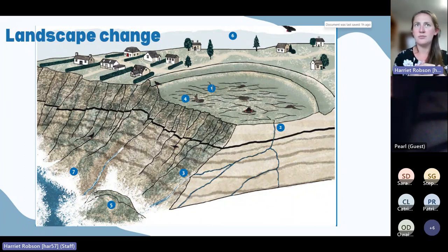So again, coming back to those three themes within CHERISH, we're just now going to look at a more geographical element, I suppose, so looking at landscapes. This particular activity I've targeted at either progression step 3 or 4, so more aimed at secondary school teachers perhaps, but this is looking at landscape change and more specifically erosion.